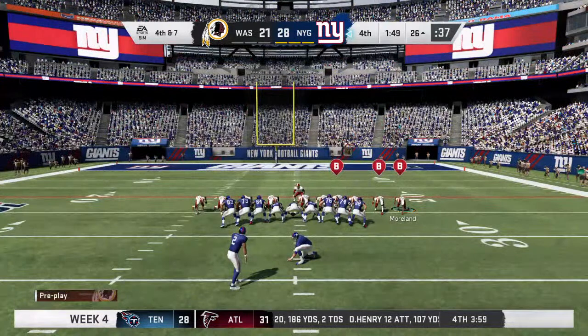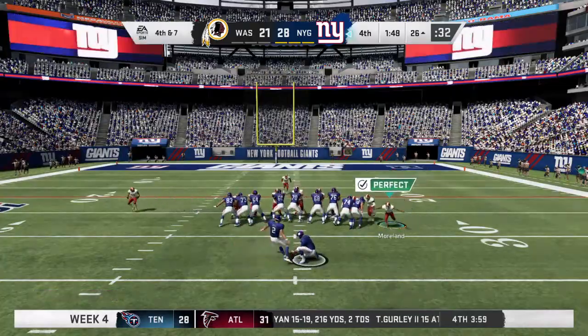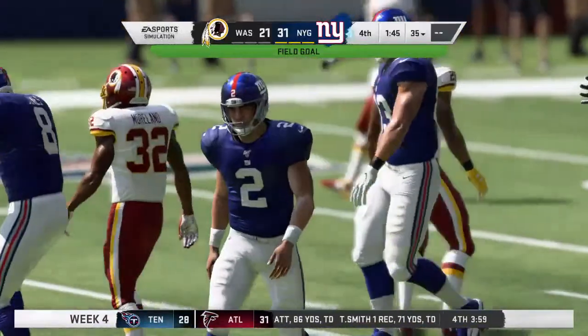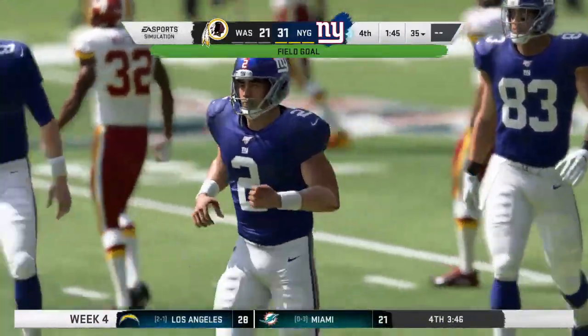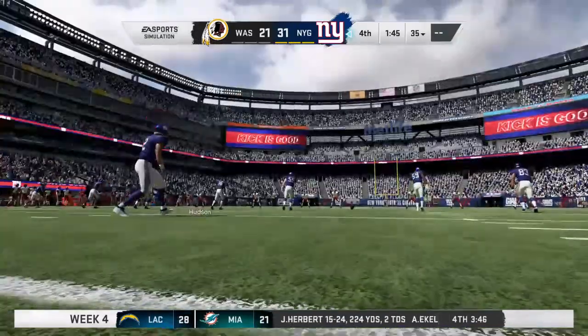So on fourth down, out trots the kicker in a big spot here. This to make it a 2-score game. Rosa's kick is good. And that will push the lead up to double digits now at 10. A big one there. That gives them a little cushion and makes it a 2-score game.